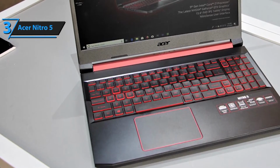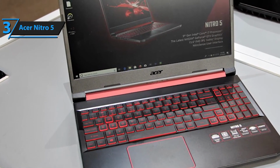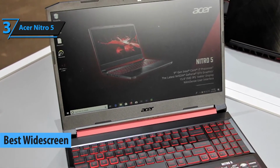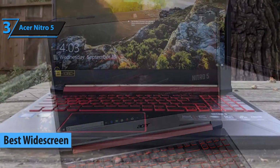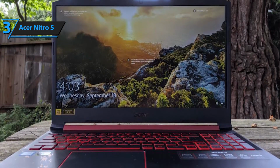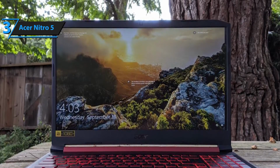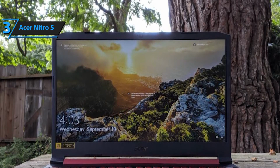Another Acer model has found its way into our review of the best gaming laptops, and this time around it's the Nitro 5. It's not drastically different from Aspire 5, but it does offer a better widescreen performance. Essentially, this laptop rocks a 15.6-inch Full HD 1920 by 1080p display and supports up to 16:9 widescreen ratios. It can't really compare to modern 4K monitors, but it's exceptionally great for the buck.